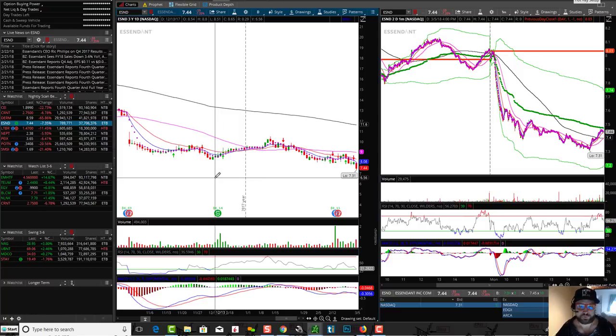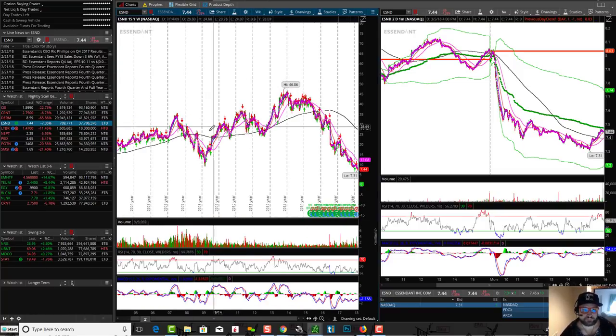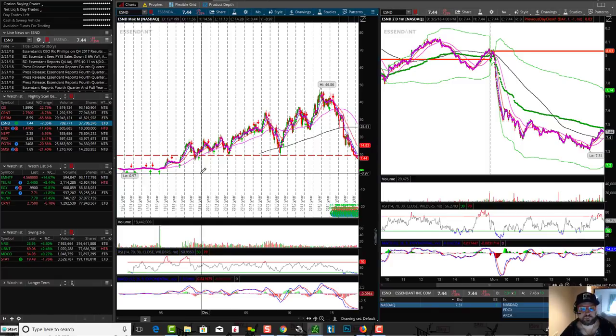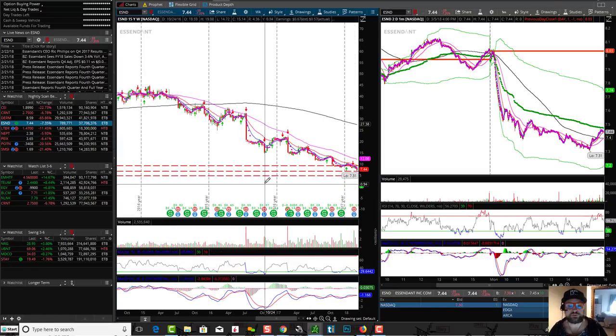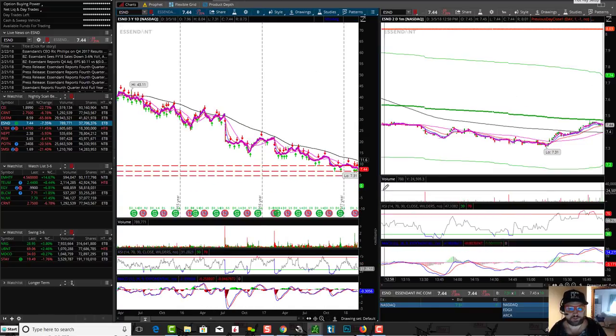Might be a potential short. Let's see if there's a base to it. That resistance there. Still got some room to fall. Man, it does have quite a bit. Some right over here. Let's see here in the weekly. It's just a little bit too oversold for me right now. It might get a bounce, so I'm not going to put it on a short yet.